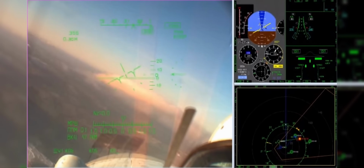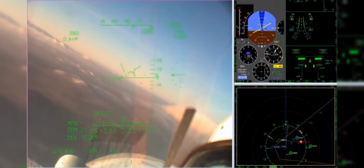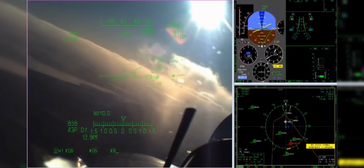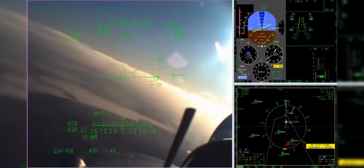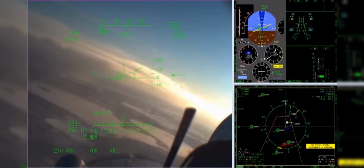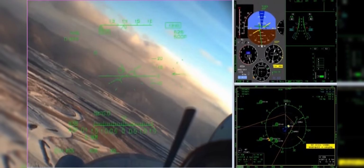So now the controller suggested that he should put the HUD navigation mode into return, or return to home mode, which he's just done. You see the enunciation has just changed on the left hand side. So he's asking if anything's changed. The answer is nothing's happened.